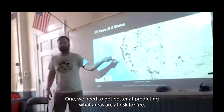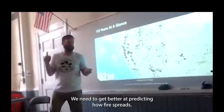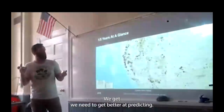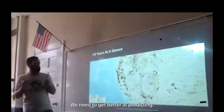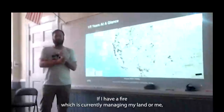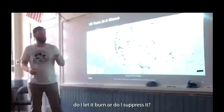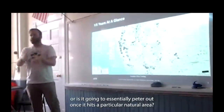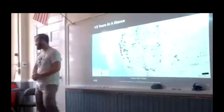One, we need to get better at predicting what areas are at risk for fire. We need to get better at predicting how fire spreads. We need to get better at predicting what healthy ecologies look like. We need to get better at predicting, if I have a fire which is currently managing my land for me, do I let it burn or do I suppress it? Is it going to become a 10 million acre fire or is it going to essentially peter out once it hits a particular natural barrier?